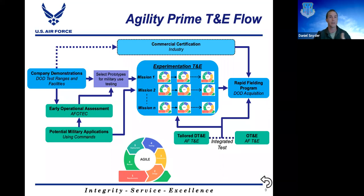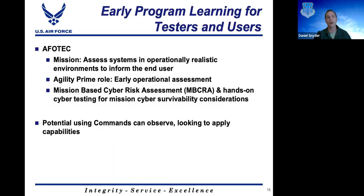So I did want to hand it off to Jen Kreider and Matt Ost, who are two of our cyber SMEs on the AFWERX team here, and they can talk a little bit more to how early involvement, particularly on things like cyber, is such a key. So with that, over to you, Jen and Matt.